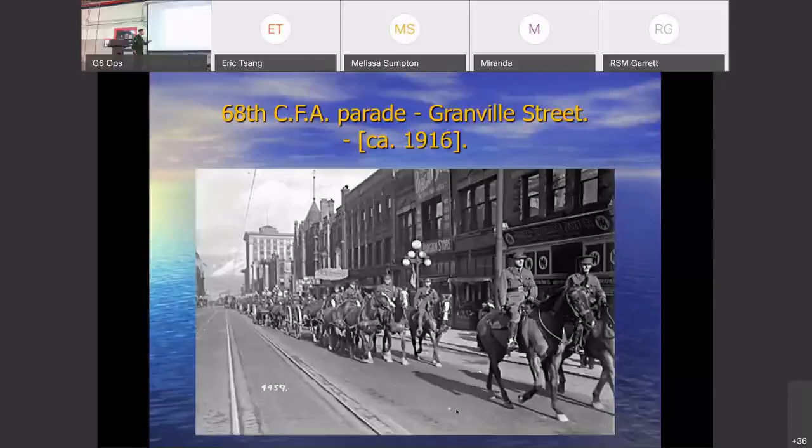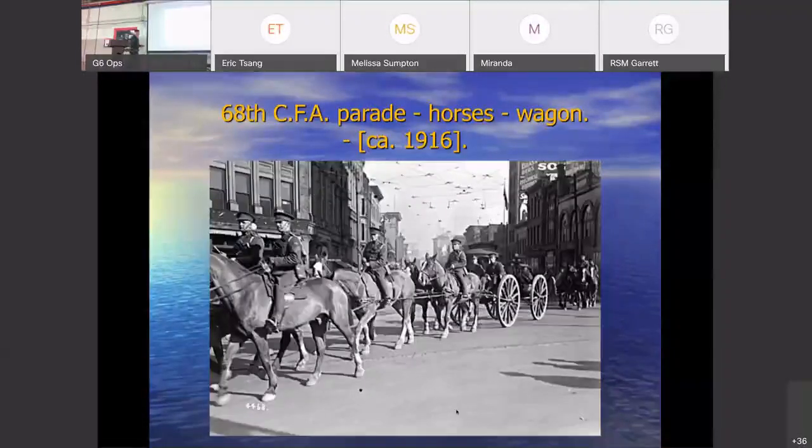They were using the quick-firing 18-pounder, which we have one of over there, pulled at that time by a team of six horses. And there you have a couple of officers in the front. Gun detachment commander here, sergeant, with the gun on top. Aside from the actual gun and limber, there were the horses that were pulling it.